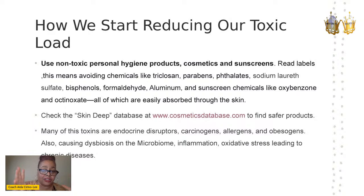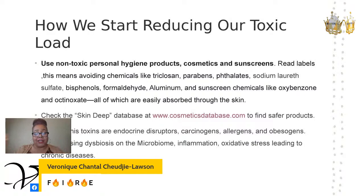So how can you figure out which are the better ones? You can go to EWG or go to Skin Deep at the link that we have over here. It's called www.cosmeticdatabase.com. You can go there and you can compare. They have a scale given by color, and you can see which are the most toxic and which are the less toxic.